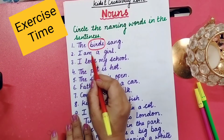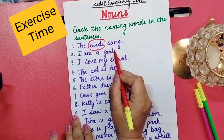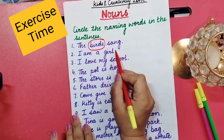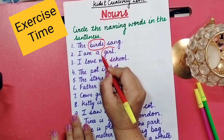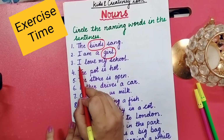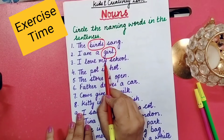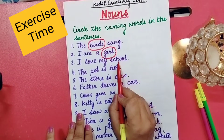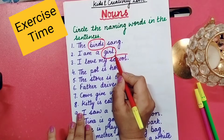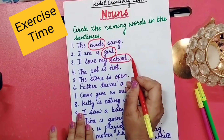Now next sentence, I am a girl. So in this sentence, girl is the name of a person. So we will circle girl here. It's a naming word. Now come to the next sentence. I love my school. So in this sentence, school is a naming word. It's a name of a place. So we circled school here.